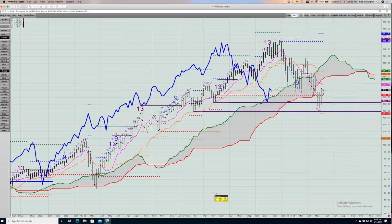First up, XLK. All right, here's Info Technology, outright chart. This is not versus the S&P. We'll take a look at that in a second. Standard weekly bar chart. We've got the bounce. Now let's see, I don't have a way of making, hold on, maybe I do. Let's get rid of trend here.